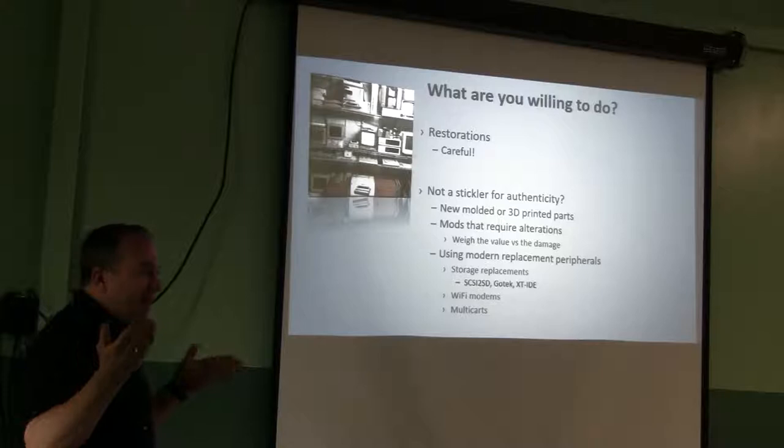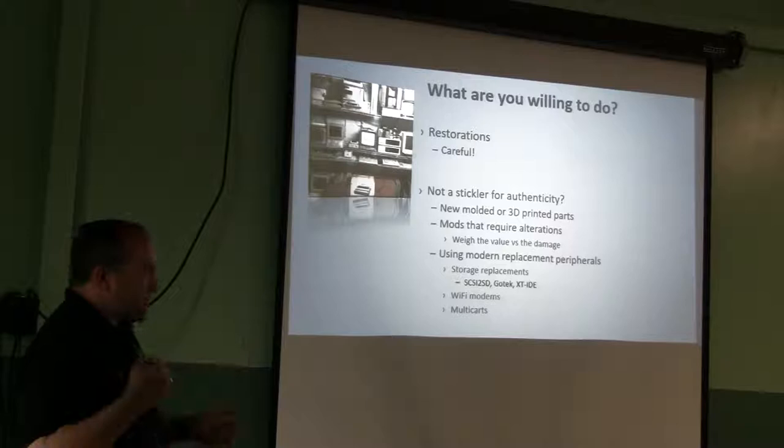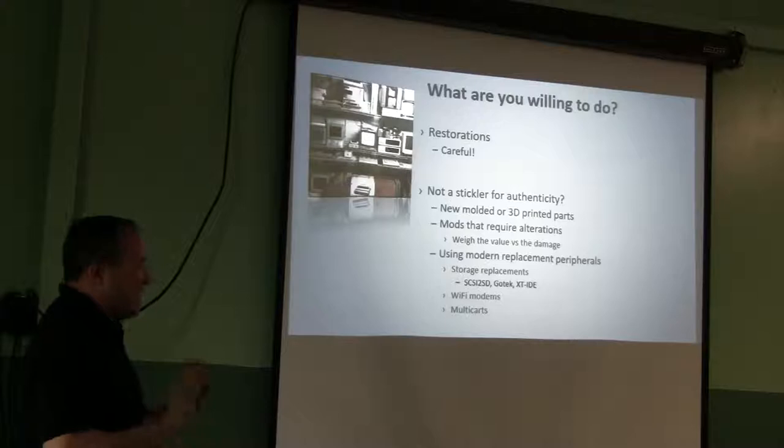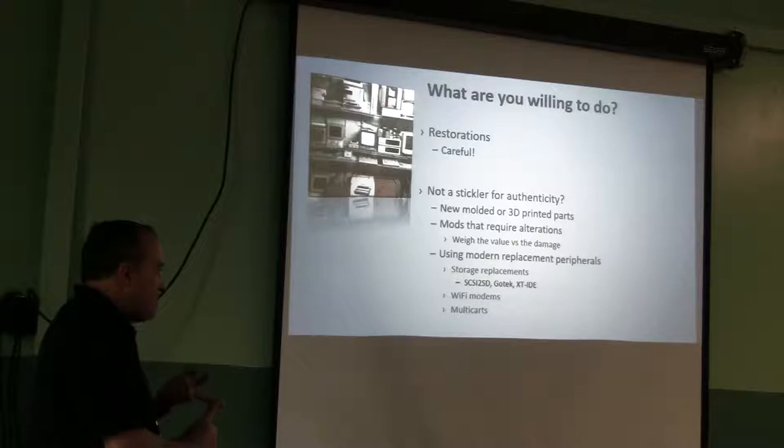SCSI to SD is a card you can put into several machines. It looks into the SCSI bus on a machine, and instead of connecting to a hard drive, you can store everything on an SD card. Fantastic. It works on Macs, works on Amigas. Pretty much anything with SCSI.